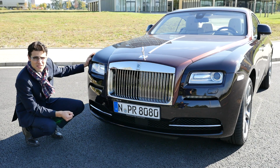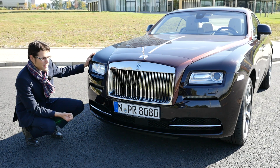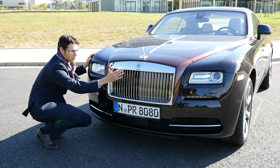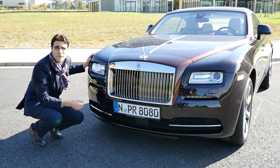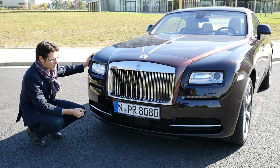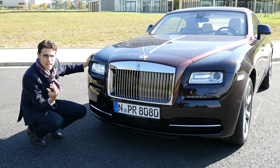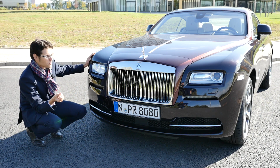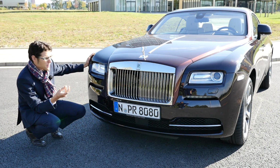The front remains in this very classic Rolls-Royce style. You see a very steep front grille, and also with the logo. That's all that has been there for ages actually. And I personally would like it if they would spice it up meanwhile a little bit, because it really looks kind of old school.